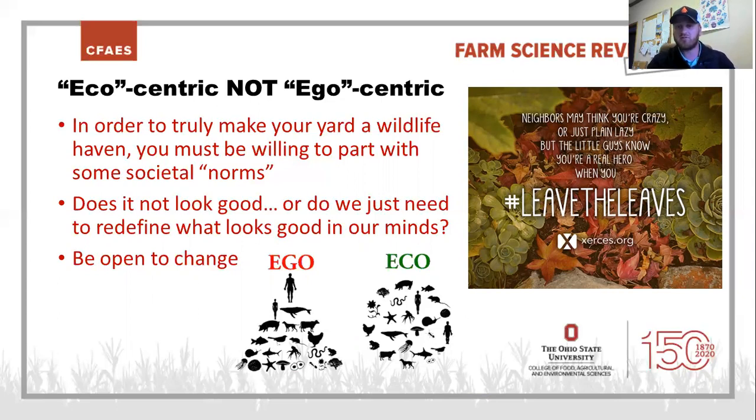So in the spirit of fall, it's almost that time of year, I put that message from the Xerces Society, leaving the leaves. A lot of pollinators, queen bumblebees will hibernate in leaf litter. A lot of pollinators will lay their pupa, their larvae will be under that leaf litter. Just having those leaves on the ground is actually a really important source of insulation and hibernation material for some of those pollinators and insects.